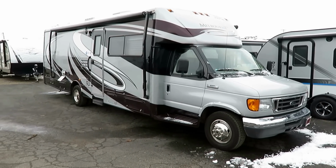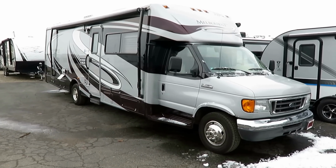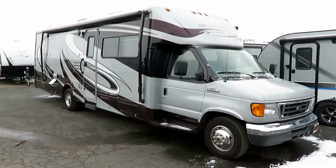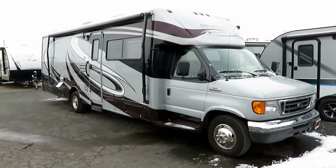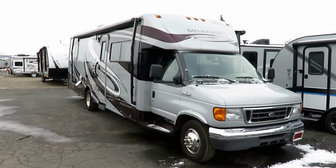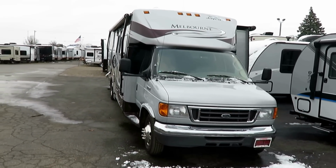Melbourne 29-foot 2-slide little, some people are going to call this a B plus Class C. Really the definition doesn't really matter. It's a 29-foot little motorhome here at HaylettRV of Coldwater, Michigan. Just came in on trade. Very nicely kept overall. I can't really find anything that concerns me on this one. Folks used it a few years, had a good time.